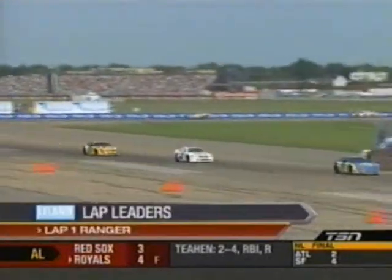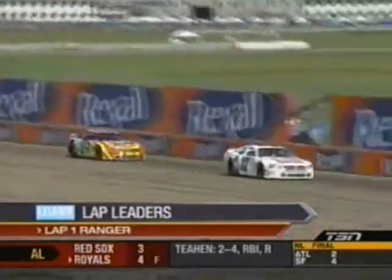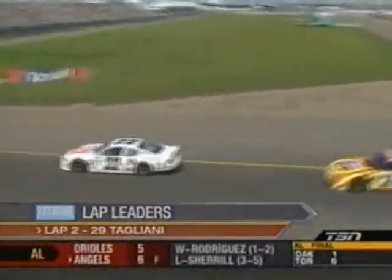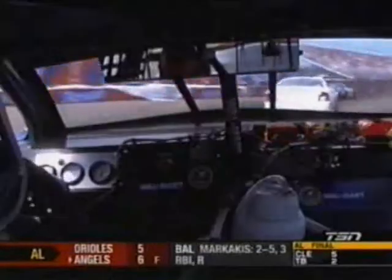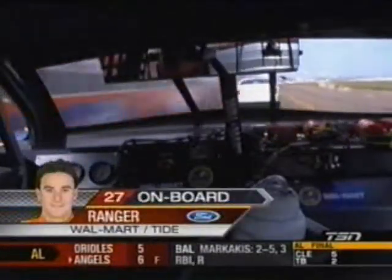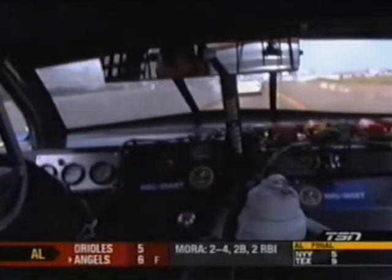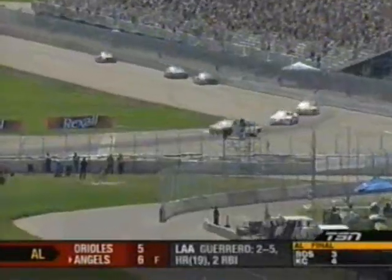There's the Home Hardware Chevy of Don Thompson Jr. as well, still chasing the Walmart Ubisoft number 7 of Alex Tagliani. Well, Alex Tagliani has put on a clinic here today. I can't imagine him not winning this race. But I tell you, Alex Nagy in there talking to him: nice and easy, hit your marks, don't abuse the race car.